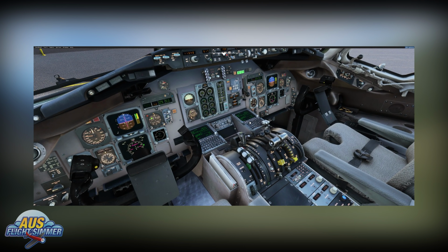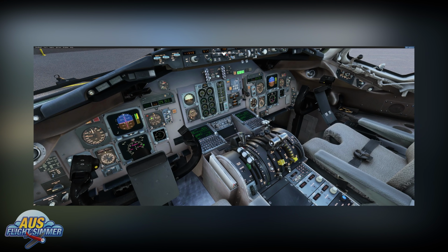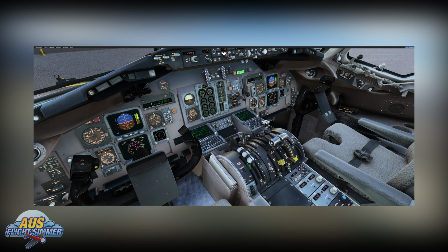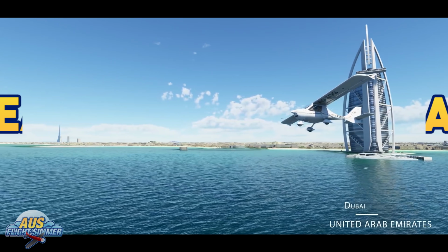The MD-80 would have to be one of the most complex aircraft within P3D today, and it's great to see that another complex aircraft is making its way over from that version of the sim to this version. So no ETA on when we'll see the MD-80 in the sim, but from the looks of the video, it's well in development.